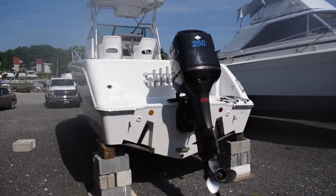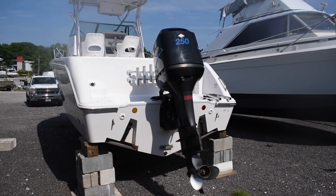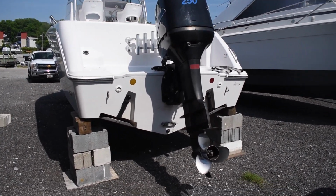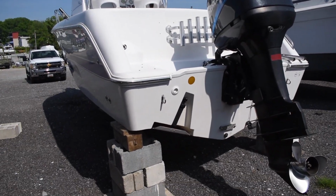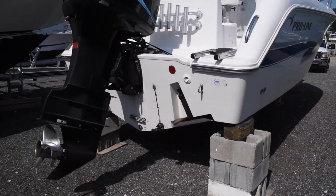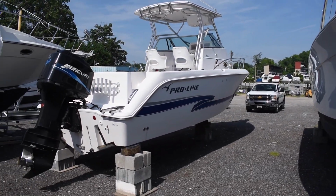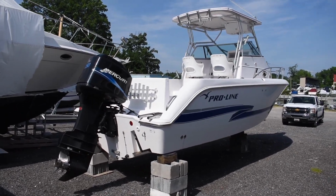There's that Mercury 250 horsepower Optimax I was talking about. That's fuel injected as well as oil injected. Stainless steel, three blade prop. Bennett hydraulic trim tabs, flush mounted. Boat shows very well.